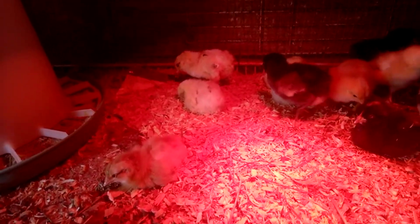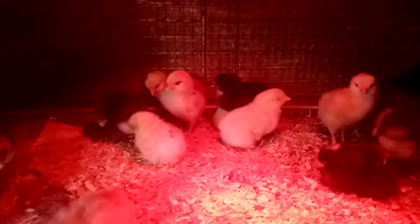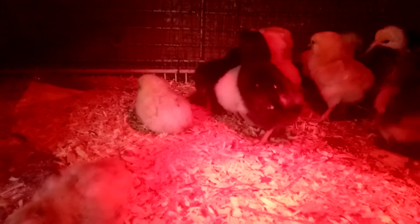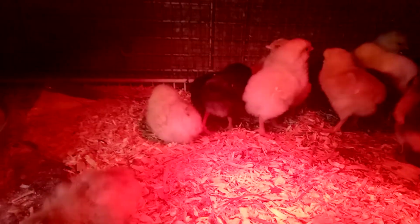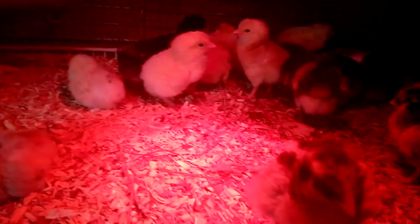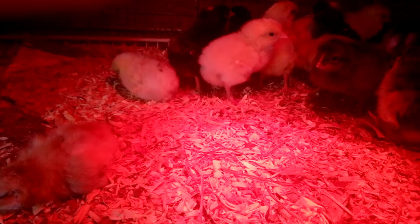Sanitize. Sanitize. Another thing, this is going to be an unpopular opinion, I'm sure, but for the first bag or two of feed you run through, medicated. Okay, side note, except for Silkies. I found that some Silkies, or a lot of Silkies, do not do well on medicated feed. You'd have to find another way around that.